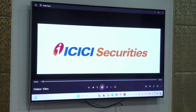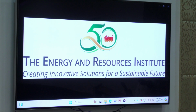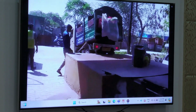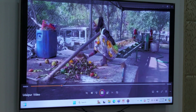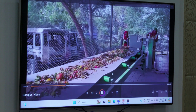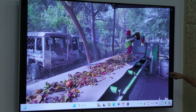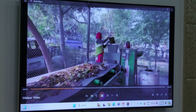So this was made by ICN Security and TERI. So the waste is received at site. So you can see the quality of the waste they are giving us, right? Move it ahead a little. So it is further segregated on the conveyor belt, and it is being crushed first, and they are mixing the STP sludge along with this. So whatever is the crushed material or slurry is collected in this tank, and from this tank it is going to the acidification reactors.